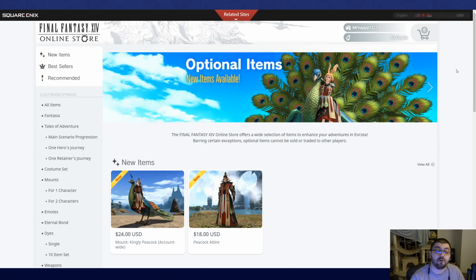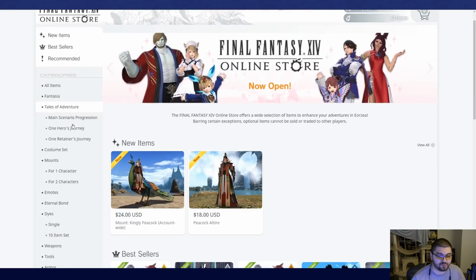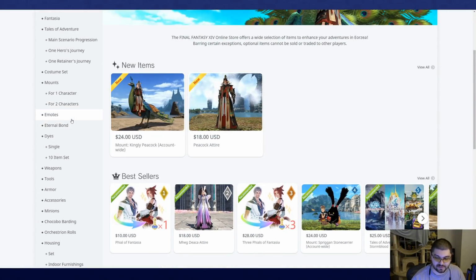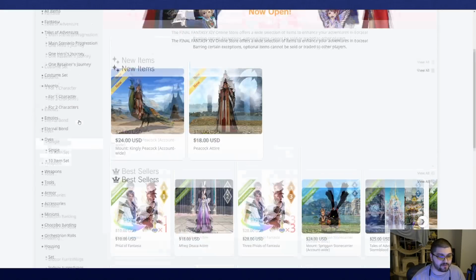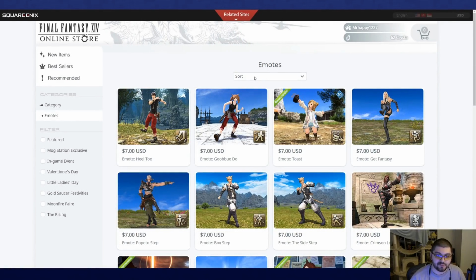Now, as for the other quality of life, other than the shopping cart and being able to window shop on the website, it does have this banner at the top, but it also has a lot more categories and filters to search by. Like I said, I've blown this up to 150% zoom, so it looks a little bit crisper. But let's go with the emotes here on the left. So you can see at the top there's a sort. Now there's a sort by newest and sort by oldest.